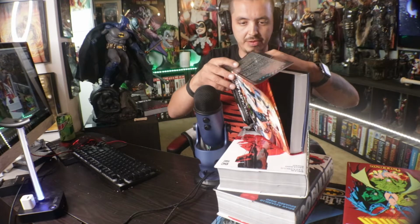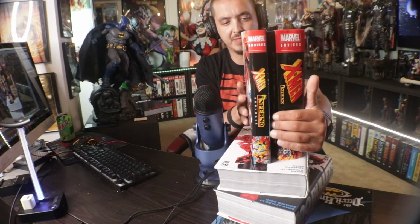So, here is how it will look on your bookshelf. Of course, it's not going to be on top of 2 other books, but there you go. X-Men Inferno and X-Men Inferno Prologue. Of course, your prologue is going to come first. So if you're reading it, you're going to read that one first and then Inferno. You pull this one off the shelf first there, buddy.